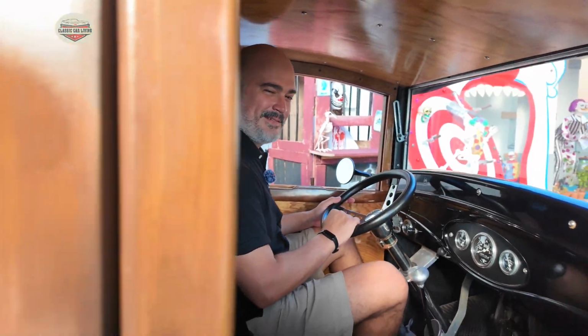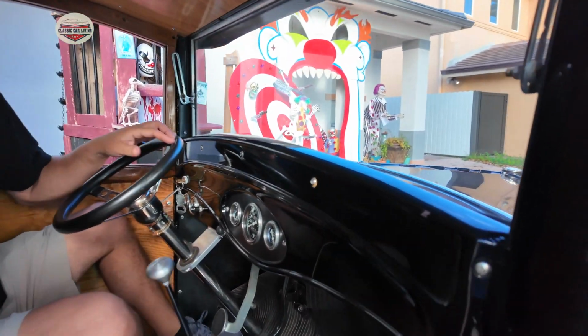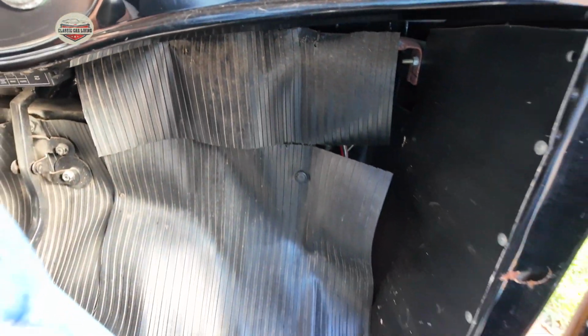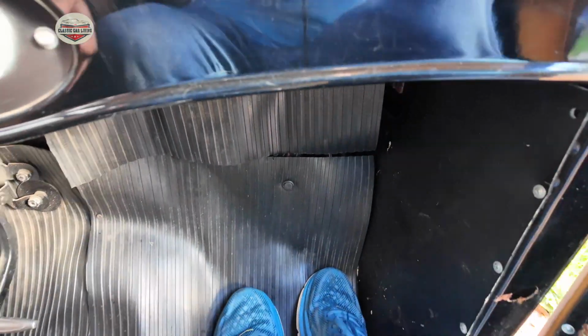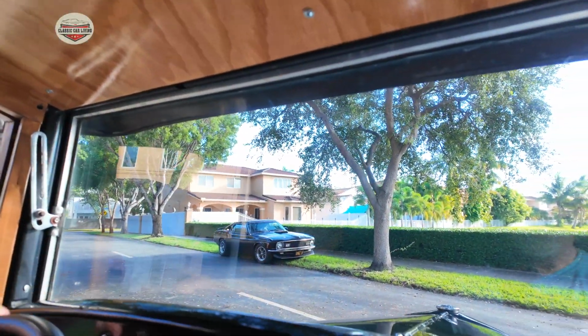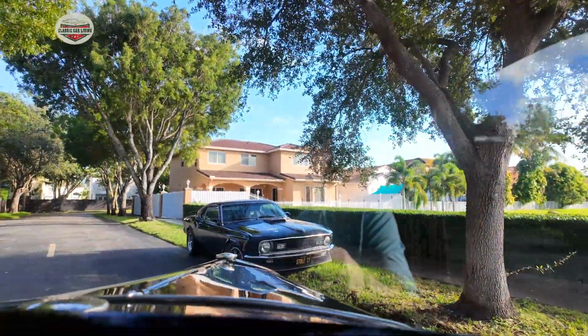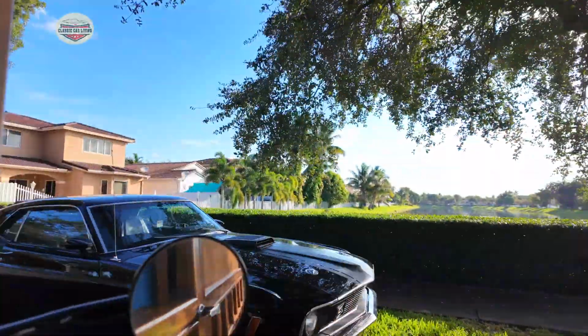Can I get a ride? Of course. Let's go. Come on in. I don't know if I can fit in this thing, but I'll try. Oh boy. I'm going to try to squeeze in. So you guys can see, I'm 6'2". Oh my Lord. It's tight. Look what's over there. Oh, my car. Look at that beauty. Say bye-bye. I'll be back.